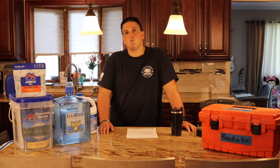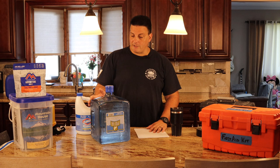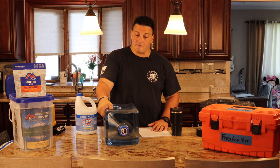So if you were going to be prepping for 72 hours, I found this. I have a bunch of them. It's a 3 gallon jug that's got a handle on it. I could grab and go with it. I could stack. I have them stacked sideways, believe it or not. And they've been stacked like that for quite a while, no leaking.